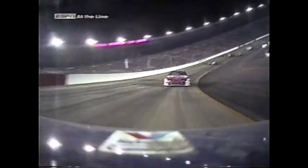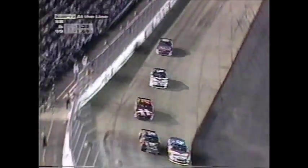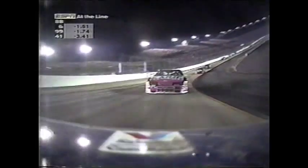Check the interval for you again. Last time by it was a little over 2 seconds, and this time it's 1 second and 1/3. So yes, that traffic is slowing Dale down now. But Mark and Jeff Burton have to go through that same traffic. They got through that part pretty good. But it slowed them down 2/10.